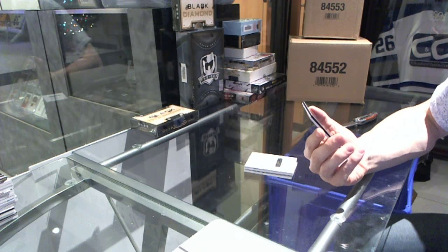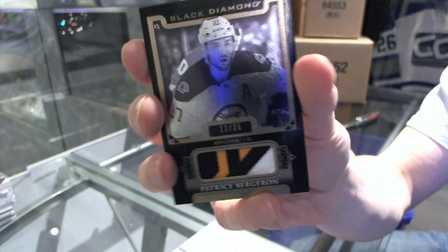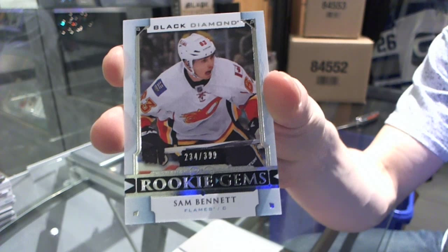Well, that's pretty. We've got a three-color base black patch, number 12 of 25 for the Boston Bruins, Patrice Bergeron. 12 of 25 for the Bruins, Patrice Bergeron. And we've got a rookie gems, number 399 for the Calgary Flames, Sam Bennett. Sam Bennett. Why not?